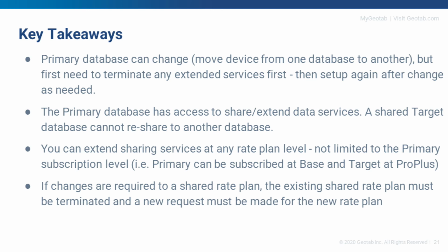As we mentioned, the primary database has access to extend or share that data services, and the shared target database can't reshare it to another. It's all controlled by the primary database users. You can extend, as we talked about, the different rate plan levels. So you can have different levels of rate plans. So maybe the Go device in the primary database is at base, but the shared target database may want the data that is provided on Pro Plus, or vice versa. So you have that flexibility.